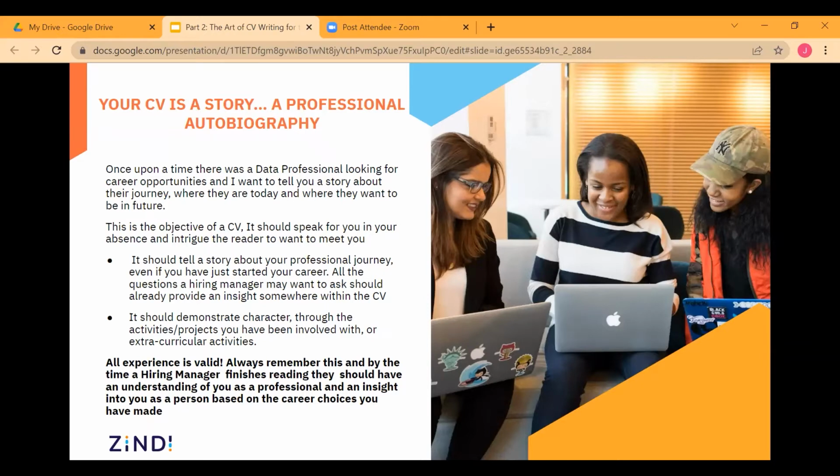What experiences have you learned along the way? Could it be through employment, through hackathons, through volunteering? Whatever the case may be, all your experience needs to be put on your CV, so a hiring manager can get to know a lot about you on paper before they invite you to an interview. So the aim and objective of a CV is that by the time a hiring manager finishes reading, they should have an understanding of you as a professional, understand how you took the decisions you made.